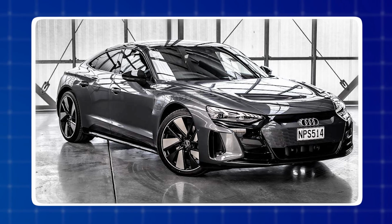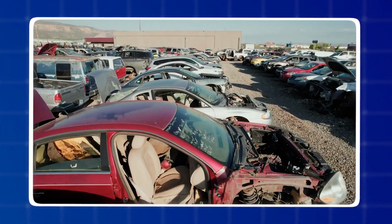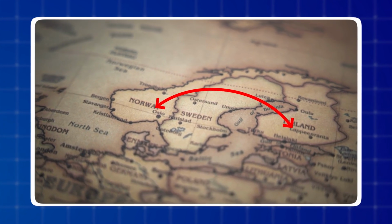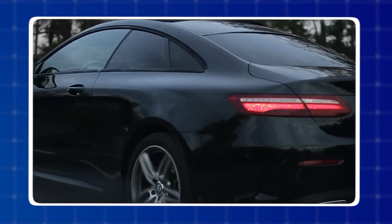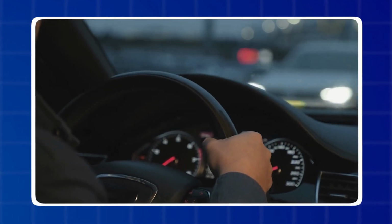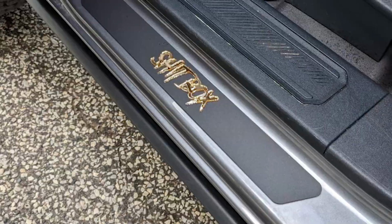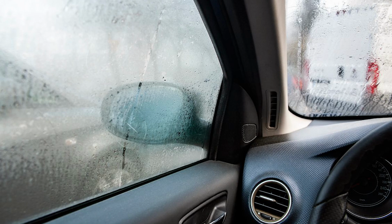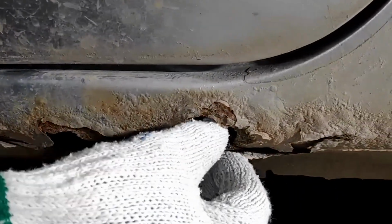Mechanically, most cars can last 500,000 miles, but rust, especially in the UK, is what sends them to the scrapyard. Did you know? In places like Sweden and Finland, where road salt is used heavily, most car owners undercoat their cars as standard practice, and it's made a noticeable impact on vehicle lifespan. The underbody, wheel arches, sills, boot floor, all vulnerable to salt, moisture, and neglect. Once rust takes hold, it spreads fast and becomes difficult to repair.